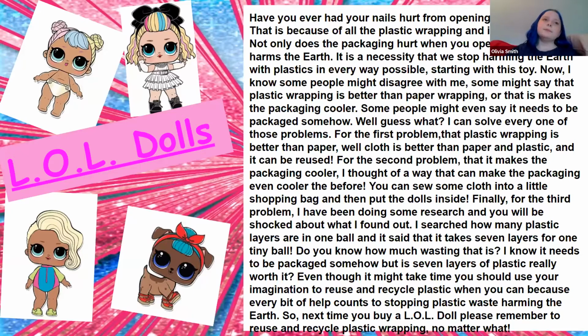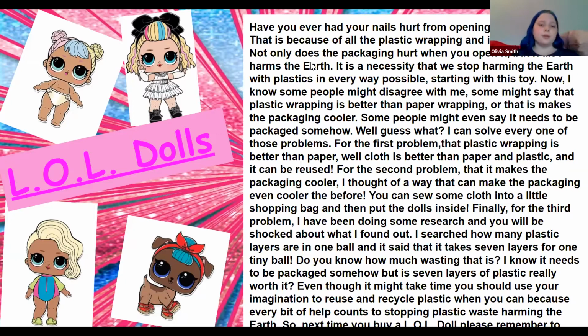You could also use plastic and the containers that LOL dolls are in and use them for something else. You can create other designs to put the LOL dolls in. What I thought of is you can make a Santa Claus out of paper and plastic wrapping. You can make a little cloth and then put the LOL doll in.